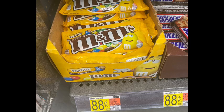Next Ibotta rebate I did was on the M&M's messages, okay? But these are not the messages, but it's working on these. These are just the 88-cent bags that you get at the register when you check out. So these were $1.76 for the 2. For that rebate, you must purchase 2.